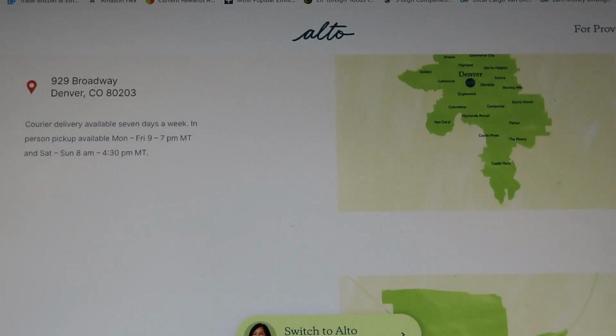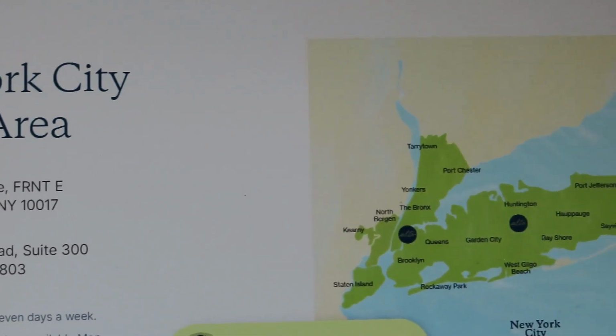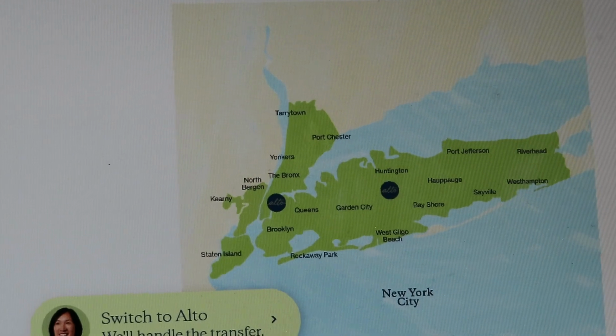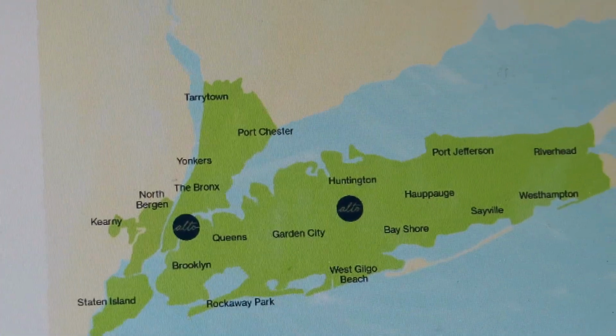What I'm gonna do is scroll down until I find New York. Okay, I found New York. Here there are two pickup locations available in New York. One in the city and one in the metro. When you're here, you can see where the pickup locations are.